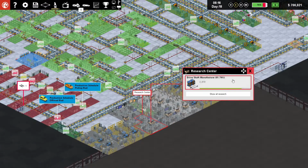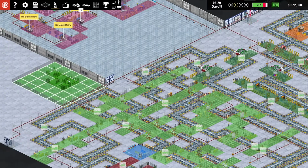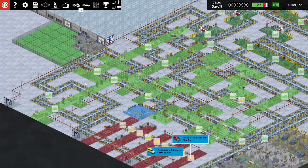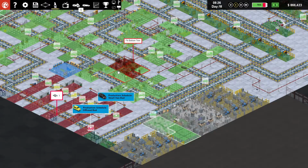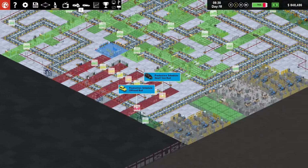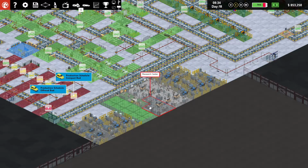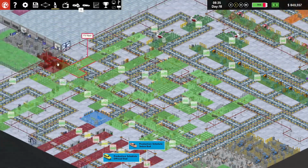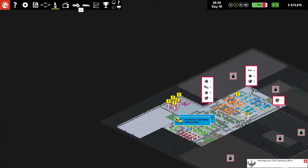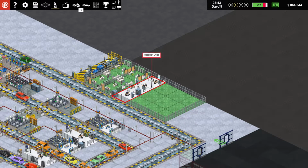So the first thing I want to do is move this stuff to over here. Now, how many of these can we fit in? 1, 2, 3. Whoa, quite a bit actually. It's pretty nice. And more R&D. What do we got over here? Got more R&D over here. No, we got marketing departments and a research office.